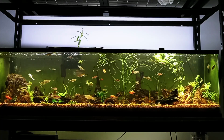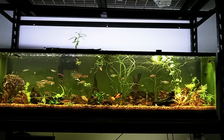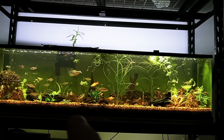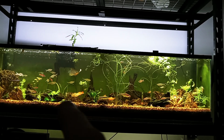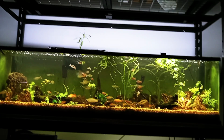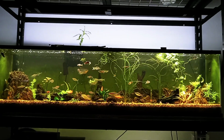And some of the other plants are like these crypt undulata, crypt lucens. That was the first time I was trying those plants. Yeah, tank is looking pretty awesome.